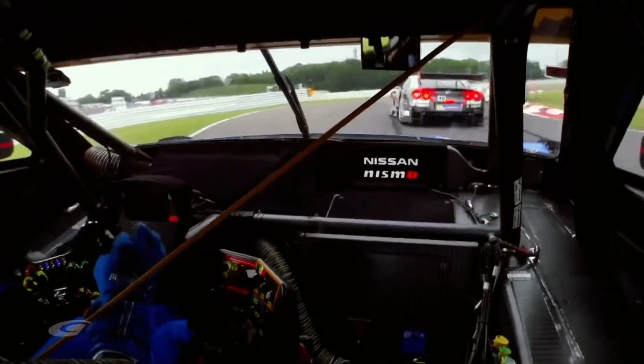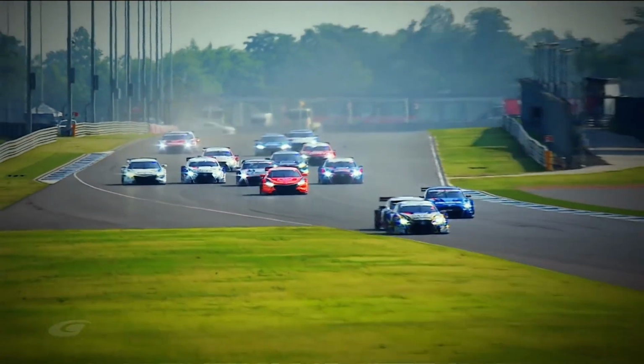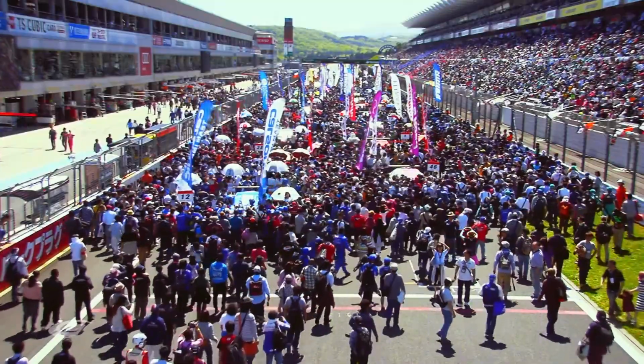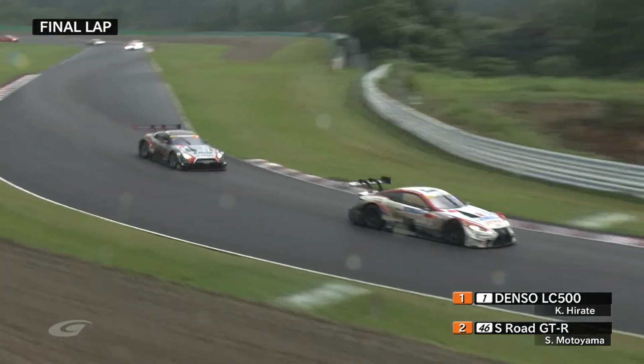What is Super GT? You may find yourself asking at the moment. It's something that everybody around Europe is talking about. Well, Super GT is Japan's premier motor racing series, and it features some of the most highly tuned and most extreme closed-roof race cars in the world.